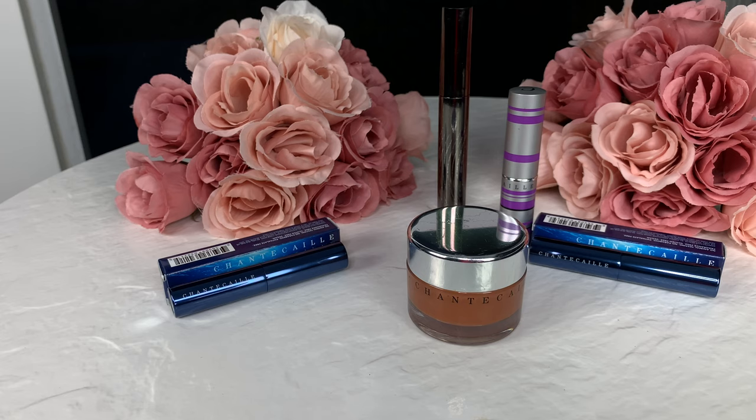I love the fact that it's in a jar, friends, because when it's in a jar, you can get at all the contents, as opposed to it being in a pump where the neck that's connected to the pump's head doesn't go all the way down inside, let's say, a tube, like our traditional foundations. So to have a jar like this is so convenient, and it's money well spent because you can get access to all of the contents in the product.